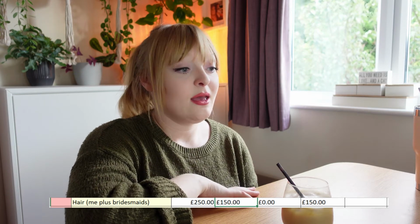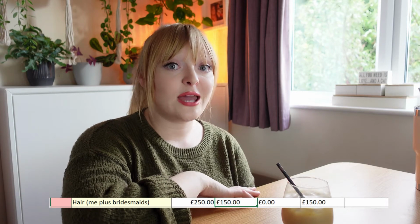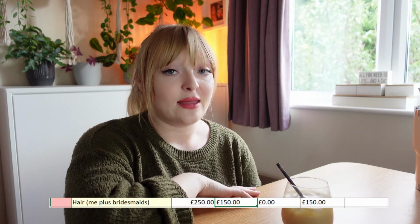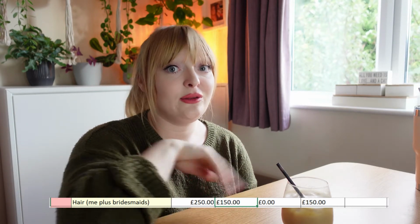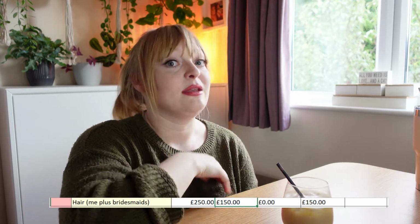The other thing is, if you've got a number of people that need their hair doing, then you can maybe ask for a bundle price. Or if you know that a lot of your guests are going to want their hair done and they're happy to pay for themselves, you can include them in your amount of people to help save you some money, but then not actually end up paying for those individuals yourself.